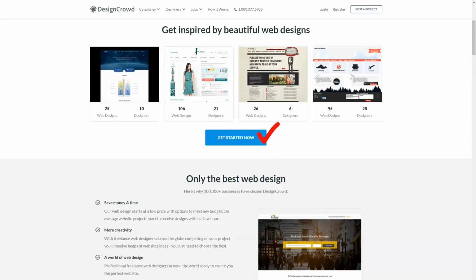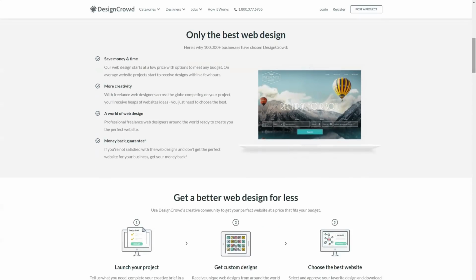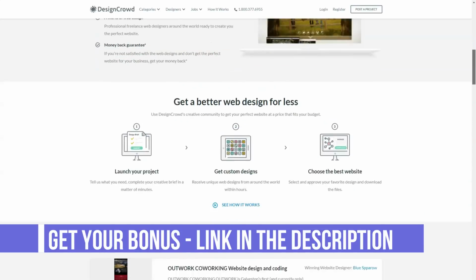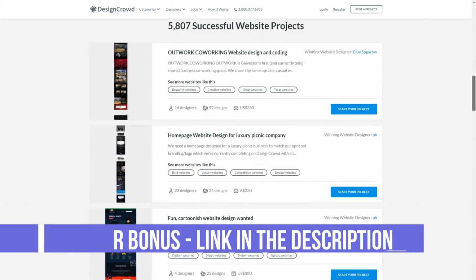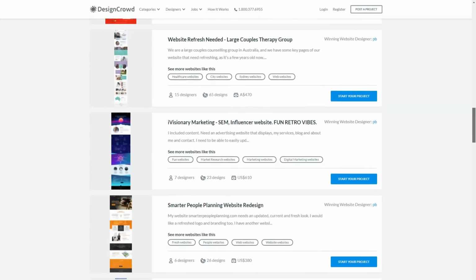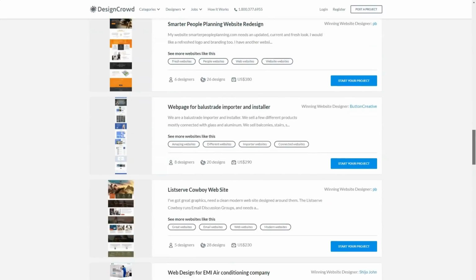The other 4 options are all contests. The least expensive is a mini contest where you narrow down to 3 designers every other day, provide feedback, and then have a week to complete the project. The other 3 options are more traditional open tenders. You choose your budget based on how much you are willing to pay. The more you pay, the higher the quality of the freelancers who will apply for your competition.